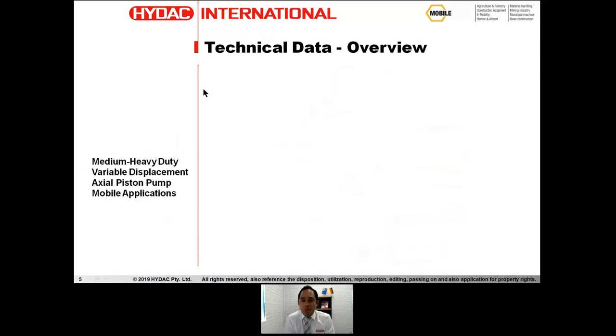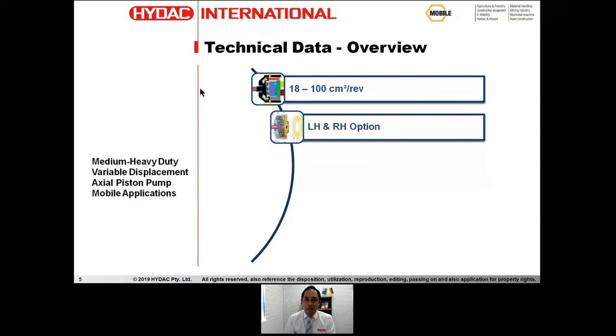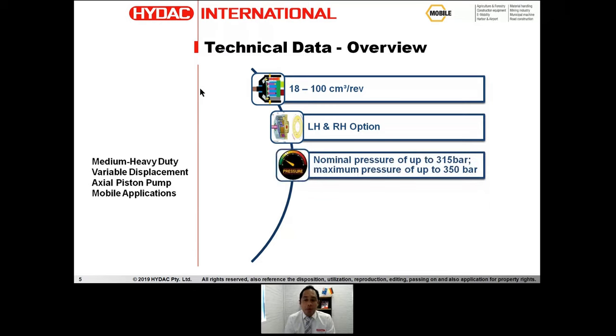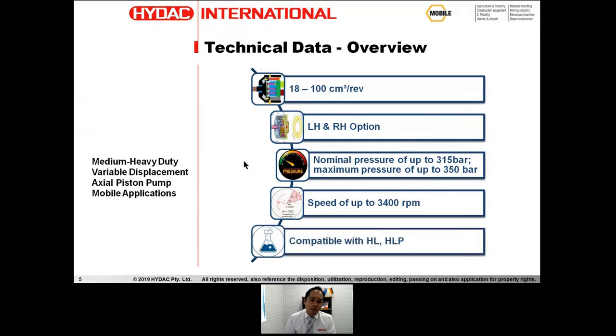A quick overview of the PPV100M technical data. It offers displacements from 18 cc's to 100 cc's per rev. The pump can be supplied with a left-hand or a right-hand rotation. It offers nominal pressures of up to 315 bar, again the best in its class, with maximum pressures of up to 350 bar, with speeds up to 3,400 RPM due to the optimized inlet conditions. And it's compatible with HL and HLP fluids and other fluids on request from HYDAC.